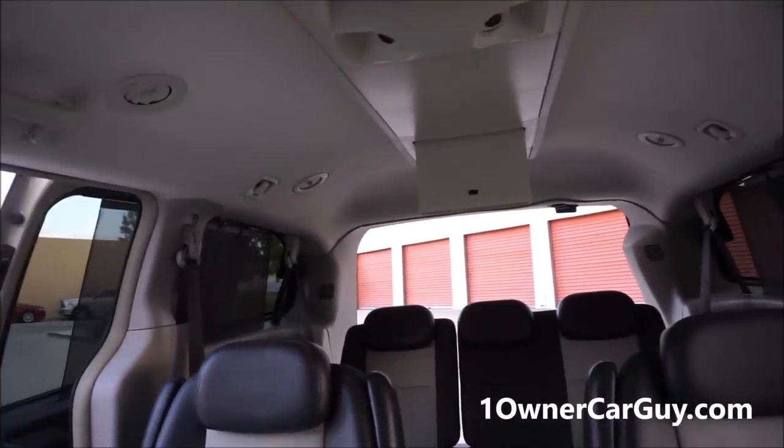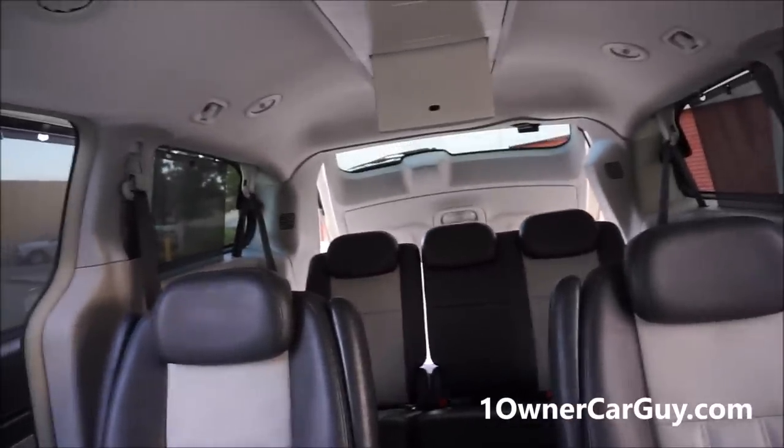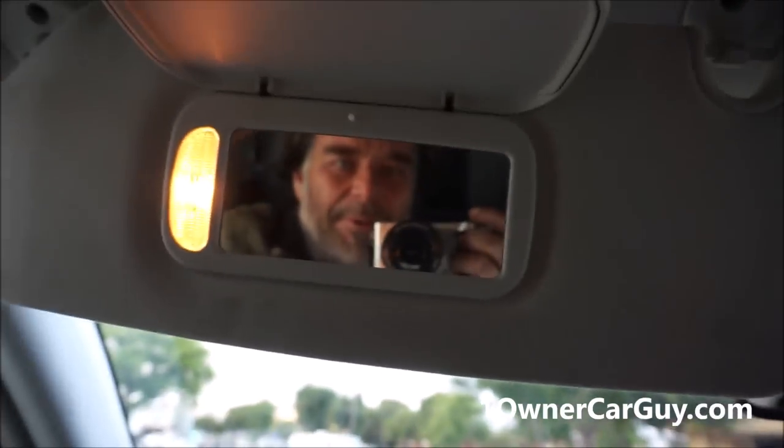Super cool. Everything closing all on its own. Yes, sirree. It does all the work for you. These are really aircraft looking lights. It's got your garage door opener thing. Got your mirror up here, light works and all that.